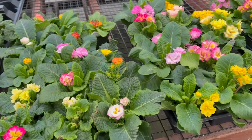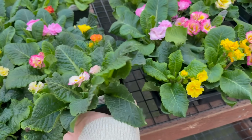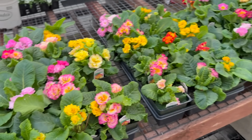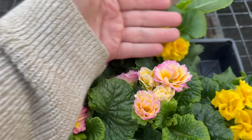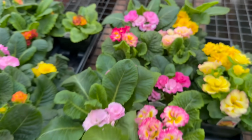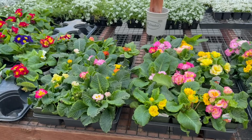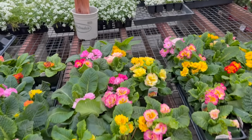I've never been a huge primrose fan. I like some of them, but some of these, like on a standalone plant, are really, really pretty. That one, and then look at this one. If I just ignored all the other colors that are in here, this is so pretty. I think I just get so bent out of shape over them because usually they're so mixed in with a million different colors and I just can't see it.